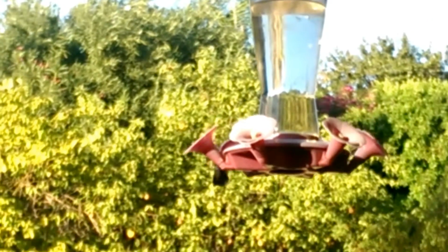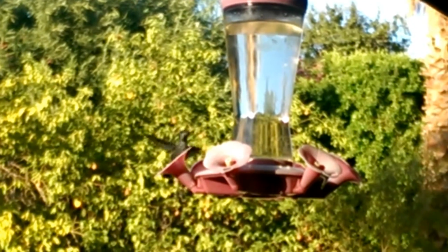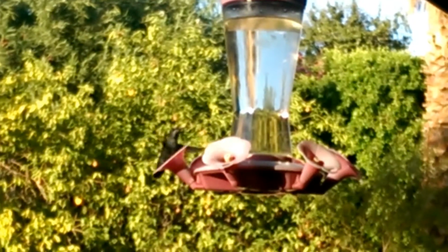To obtain the nutrition for their intense flight patterns and hovering ability, they turn to floral nectar, which is a potent and abundant source of food. To obtain the nectar, they need to hover delicately and close to the flower as to not damage it or themselves, but close enough so that they can drink up the nectar.